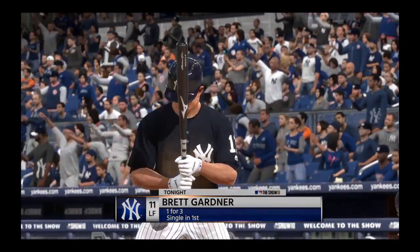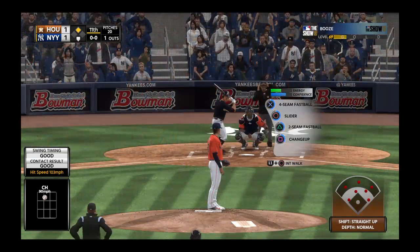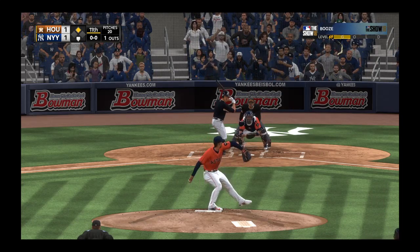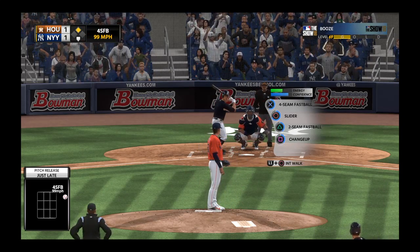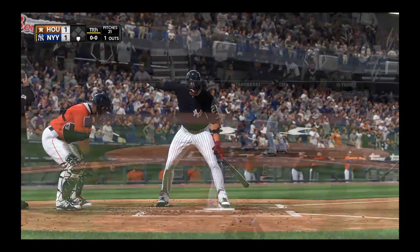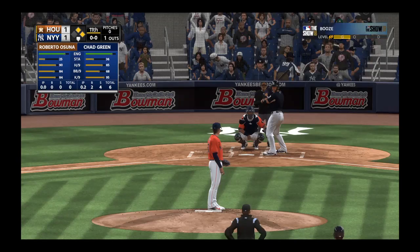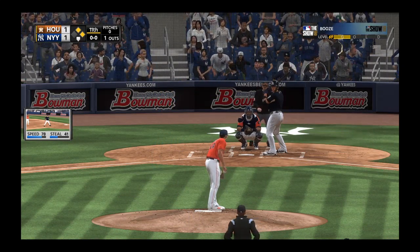Here's Brett Gardner now, and he could very well get the intentional pass here, as that would set up a potential double play ball that might keep the game tied. Here's the first pitch. First pitch fastball off the plate there, and it's ball 1. Looking at his lifetime numbers, Gardner has accumulated just over 1,100 hits over his big league career. Well, they missed with the first one, but then they decide, let's go ahead and put him aboard here.